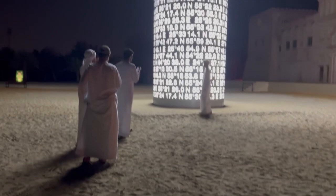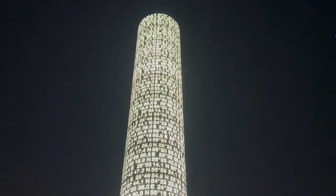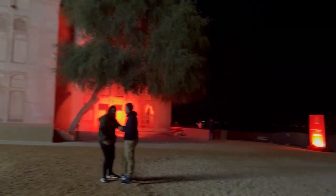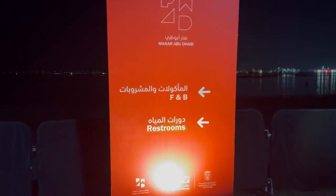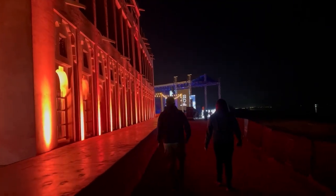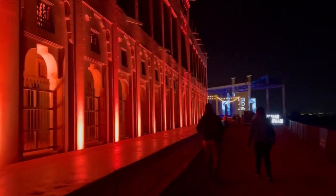Behind me is the tower, and it has coordinates, and I believe that these coordinates comprise the seven emirates of the UAE. Okay, I think I found what I'm looking for. Anyway, guys, we're heading now to the main entrance, to the main area, the main plaza, as they call it.